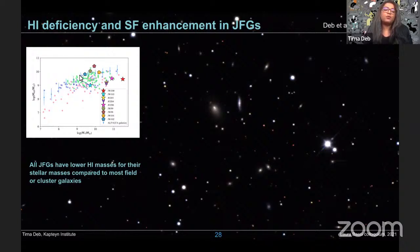And in blue, we are seeing the field galaxies, the stacking result from alpha-alpha. In green, we see the other H1 detections in Abell 2626. And in these other two points, we see the H1 detections from other overdensities. So what we clearly see here is a segregation: these non-jellyfish candidate galaxies have more H1 mass than the field galaxies, whereas the jellyfish galaxies are really having lower H1 masses for their stellar masses when we compare with most field galaxies or the cluster galaxies.